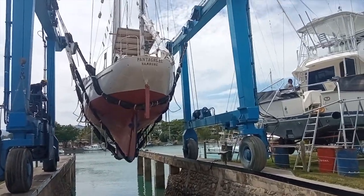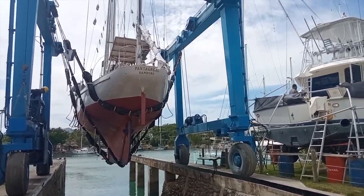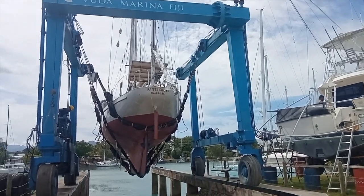...101-year-old boat... go back on the water. Was there much damage done to your boat? What were the biggest projects you had to work on?